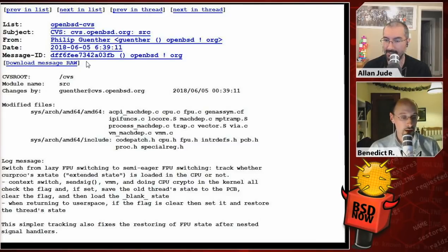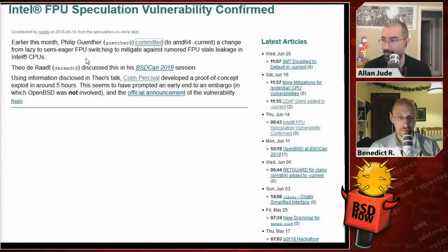Then later, during the second day of talks at BSDCan, Theo de Raadt had a discussion about it. And then using information disclosed in Theo's talk, Colin Percival from FreeBSD developed a proof of concept exploit in about 5 hours after lunch there. So I'm guessing Colin didn't see any more talks for the rest of the day. He just didn't have much lunch. Writing.